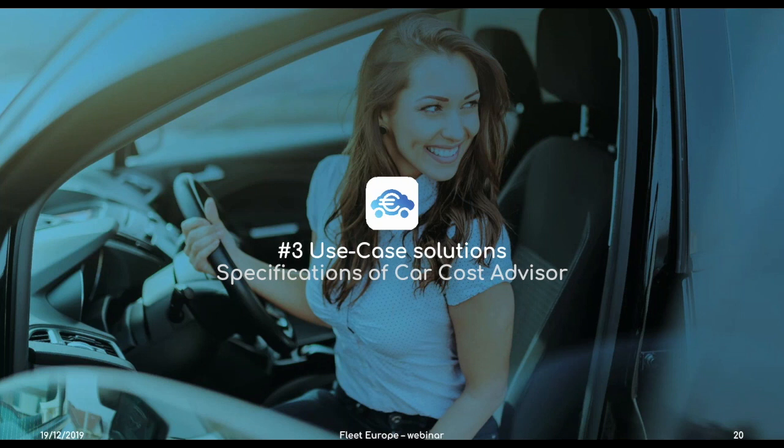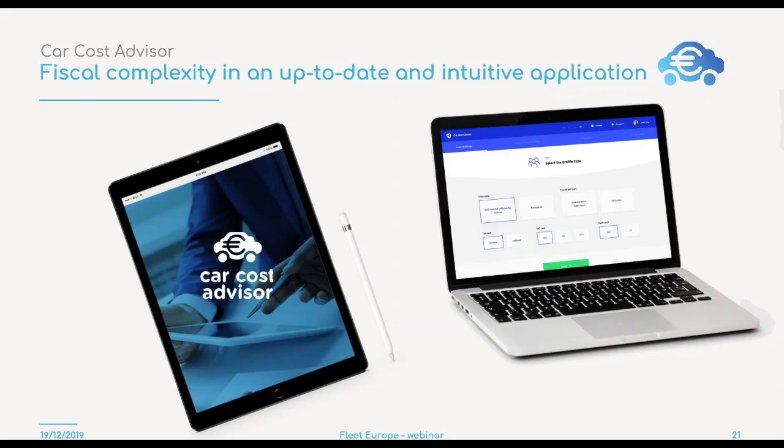We have developed Car Cost Advisor. Obviously, we went through different phases. We've been working on this for the last 18 months. We've all been working very intensively on this. Not only we here with our core team at EuroFleet Consult, we've also used taxation specialists in Belgium that reside in our team. We have a very powerful team sitting in the French market that has supported us in this as well.